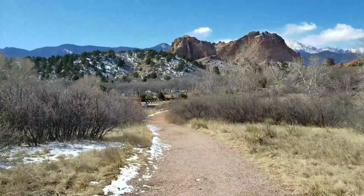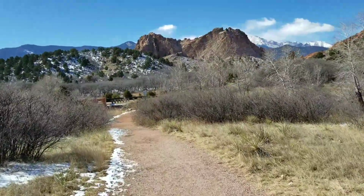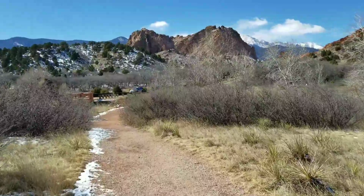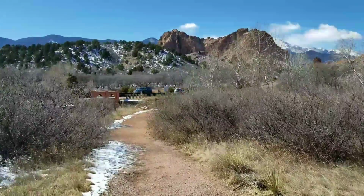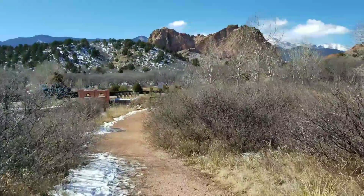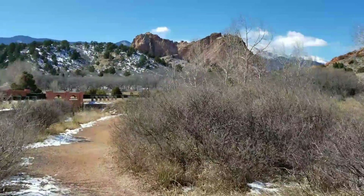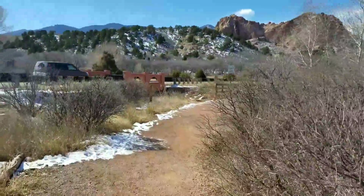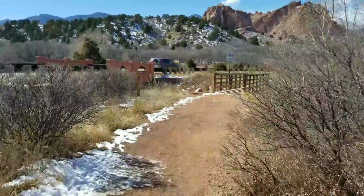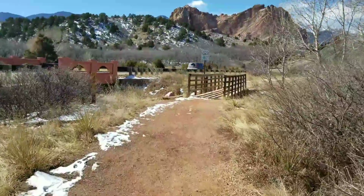This is a classic Colorado hike, and it has some spectacular scenery. And although Garden of the Gods does get pretty crowded, even on a cold winter day like this, it still has the potential to get pretty crowded.